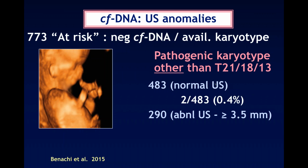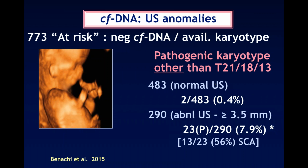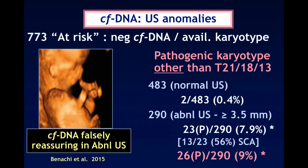If you had an abnormal ultrasound, which included in this study those with an NT of 3.5 millimeters or greater, 23 out of 290 had an abnormal karyotype, or 7.9%. While many of these, or 56%, were sex chromosome aneuploidy, that is still a significant, falsely reassuring result. If you then add in this study the 3 patients who had a false negative for trisomy 18, 9% would have been missed. And so cell-free DNA is falsely reassuring in the setting of an abnormal ultrasound.